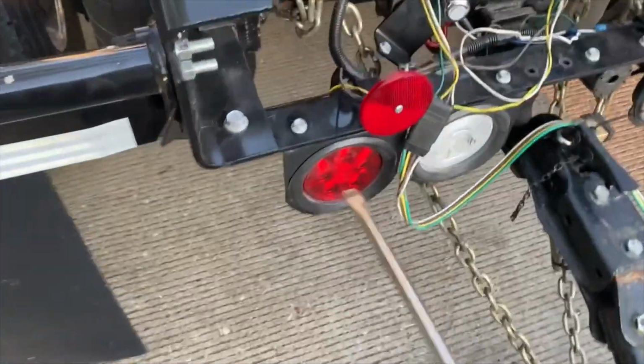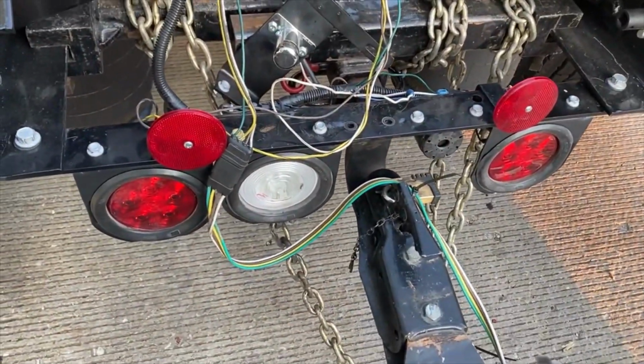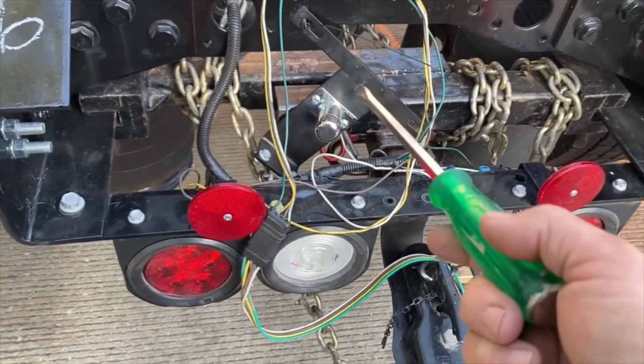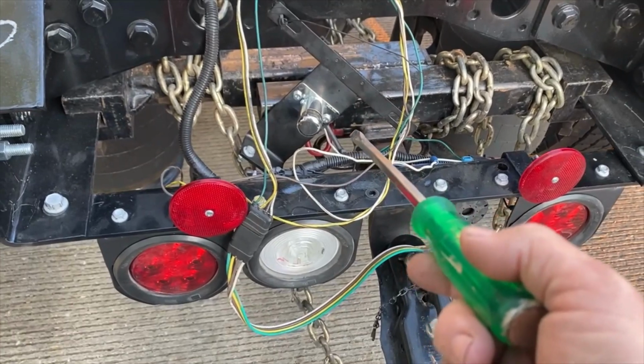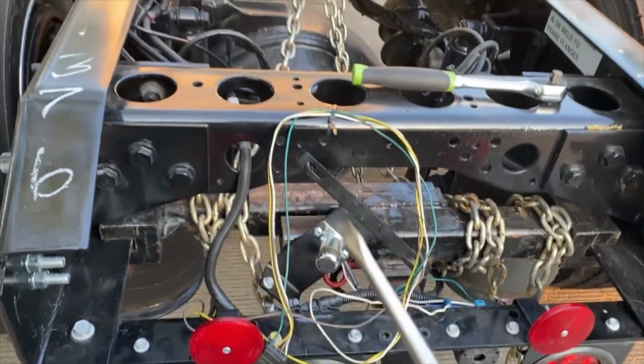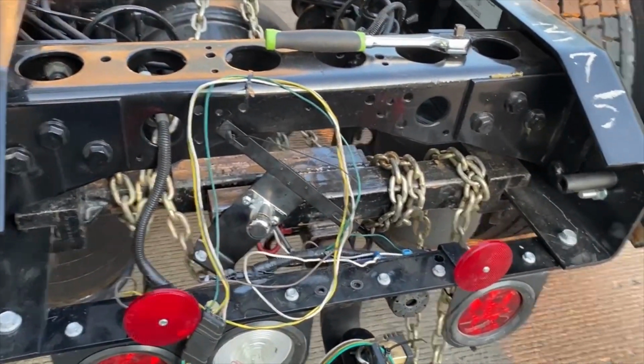Yeah, I had to take this light bar loose yesterday. I don't know if you've seen it or not. I don't know what it got and what it didn't. Had to take the tag light off to get my hitch under here. I could have put it on top. I just didn't want that long drop again.